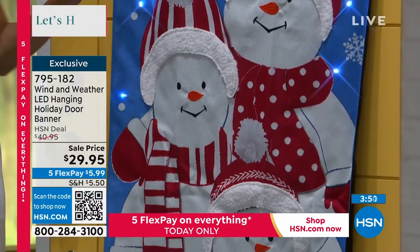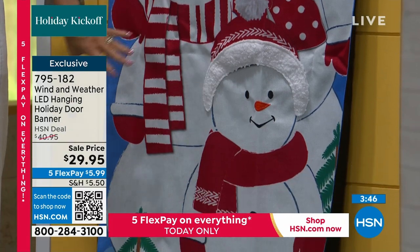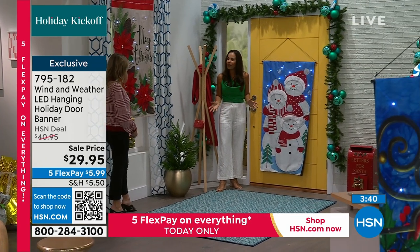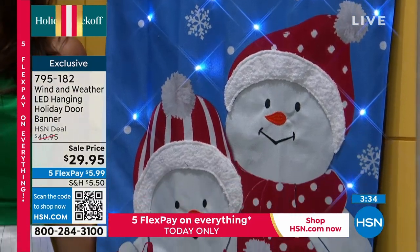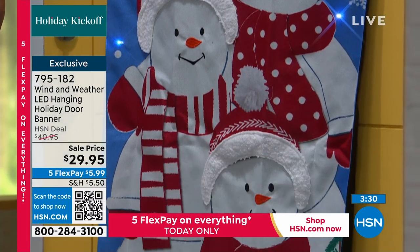And you have your whimsical fun snowman. These just look like snowflakes coming down. Again, I love the addition that Wind and Weather brings us with the LED lights. That's just like a little extra that you're getting. But with the size of these, I mean, these are 4.5 feet, right? Yep. So you're getting a really big bang for your buck here.